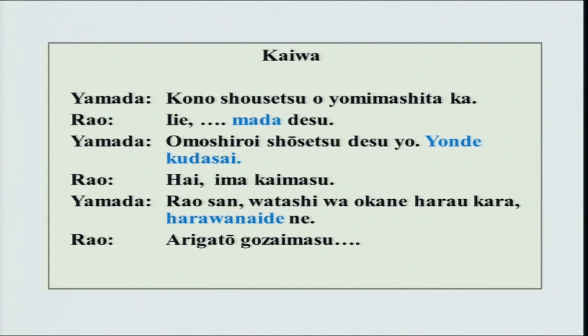Yonde kudasai, please read. You have already done this kudasai earlier. We will discuss it right away. And then, harawanai de kudasai. So, well, we'll do it right now.